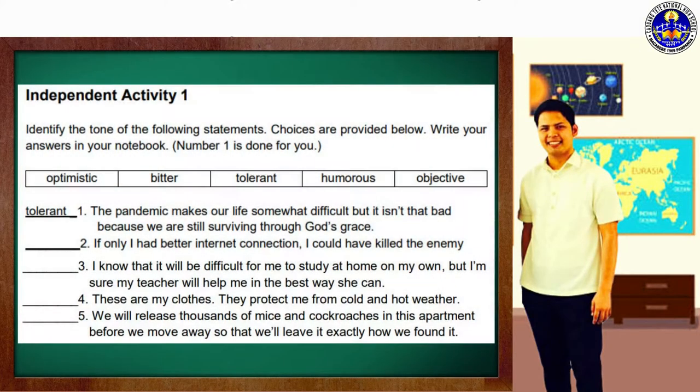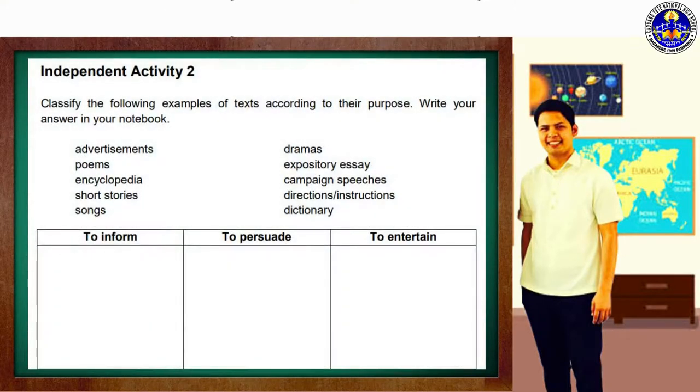For our Independent Activity 1, you're going to identify the tone of the following statements. Choices are provided below. Write your answers in your notebook. In this activity, number 1 is done for you to serve as an example. For Independent Activity number 2, you're just going to classify the following examples of text according to their purpose. You're going to write your answer in your notebook.